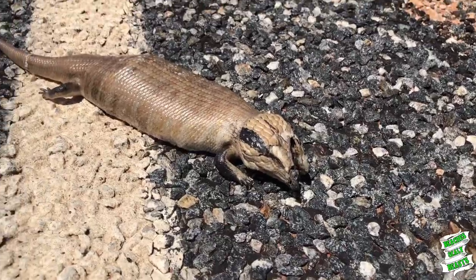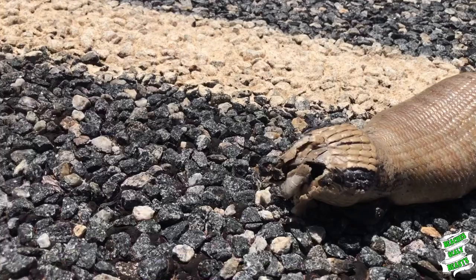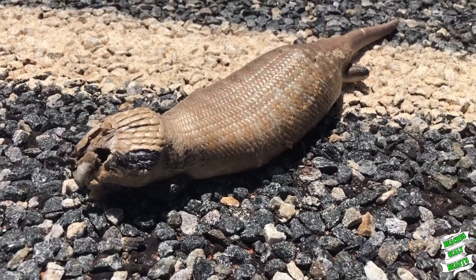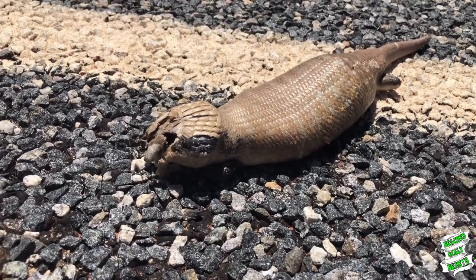It's a bit of a waste. I don't know if it's actually been clipped by a car or if it's just had its head pecked or what the go is, but yeah, bit of a shame to see this guy dead on the road. Hopefully we get a live one on this trip, that'd be fantastic.